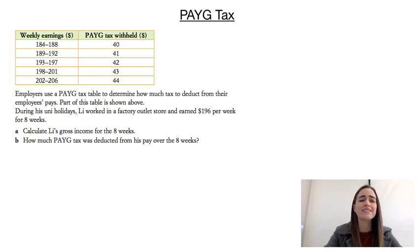So what we're going to look at today is a simplified version of those tables. So in your textbook, you're given tables like this. So this is telling us our weekly earnings and the tax that's going to be withheld. So a little bit more basic rather than looking at the real life ones. So our example says employees use a PAYG tax table to determine how much tax to deduct from their employees' pays. Part of this table is shown here. During his uni holidays, Lee worked in a factory outlet store and earned $196 per week for 8 weeks. Part A asks us to calculate his gross income for the 8 weeks.